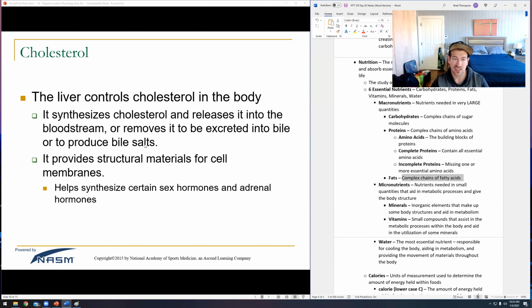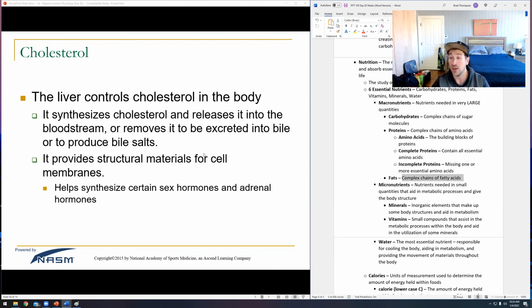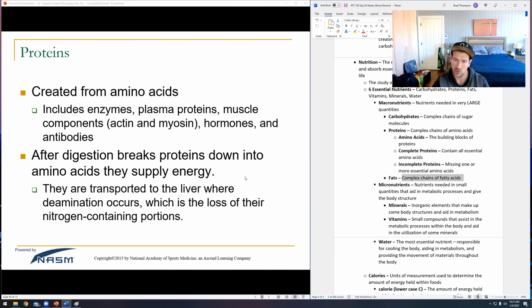One of the other types of fats that you're going to see in your body is also called cholesterol. Cholesterol is actually a precursor to a lot of your hormones inside of your body, including your sex hormones. Testosterone and estrogen are both created thanks to your cholesterol. But you're going to find cholesterol, which are little individual fat molecules, also in food.